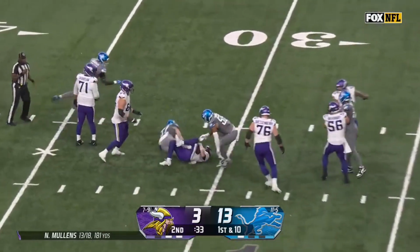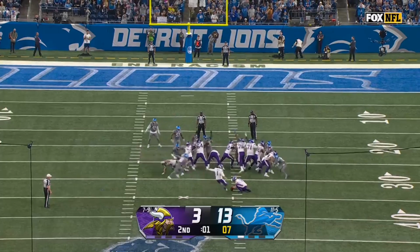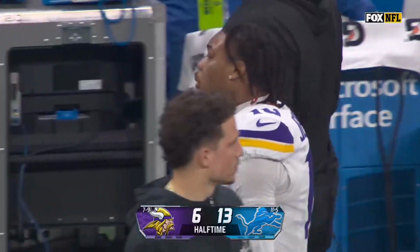And a sack for Hutchinson. His 5th in the last 2 games. Hits again. The Vikings need either a New Orleans or a Tampa Bay loss.